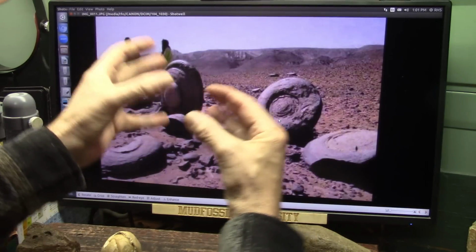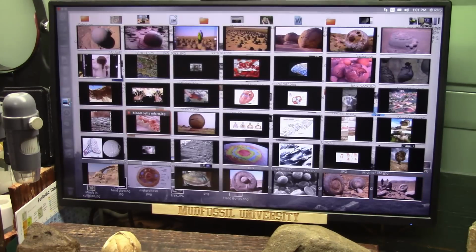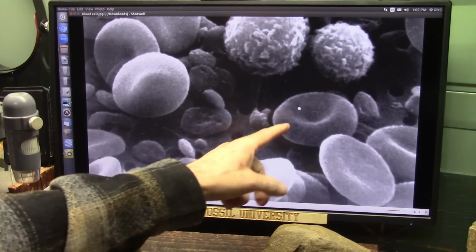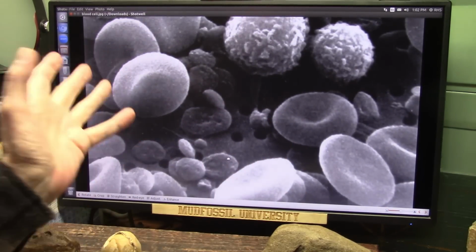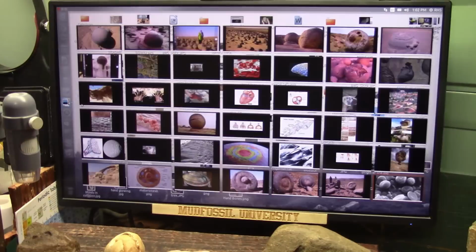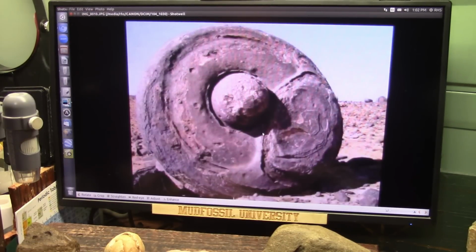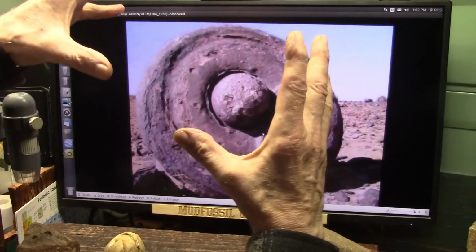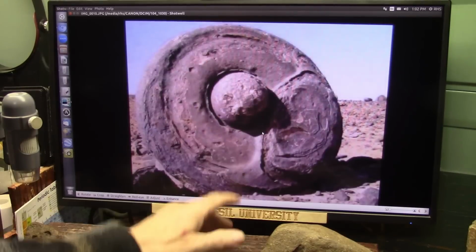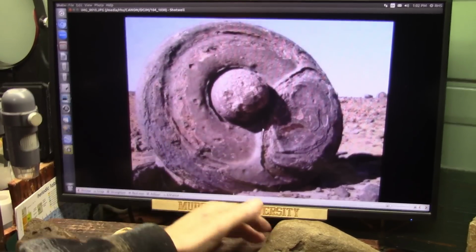Sometimes they dimple in, sometimes they dimple out. I can't tell you why, but I can show you. Like this one's dimpled out, and these are dimpled in. The dimple in is primarily what you see in blood cells. However, this is not a blood cell. That is an entire mammalian cell. Let me show you what the mammalian cell looks like, and remember all this architecture.